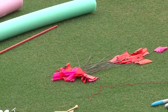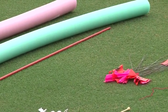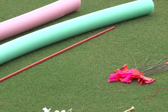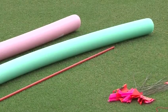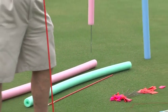Because one of the things that I think most coaches aren't aware of is how important targets are in teaching golf. One of the rules that most pros that I know talk about is never hit a golf ball without having something to aim at. You always have something to aim at.